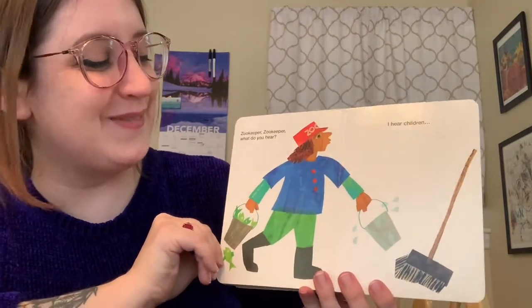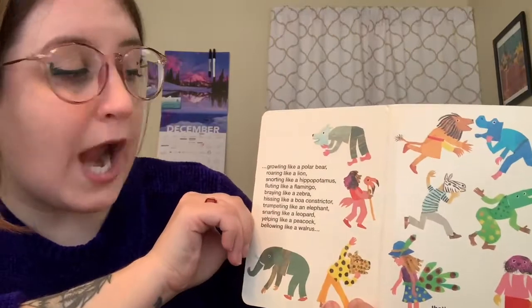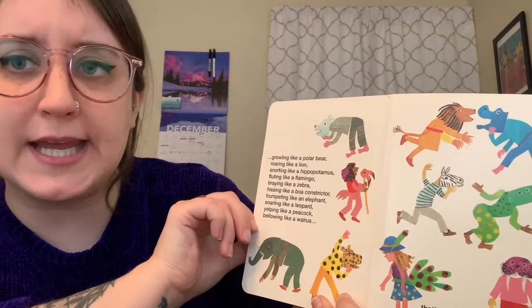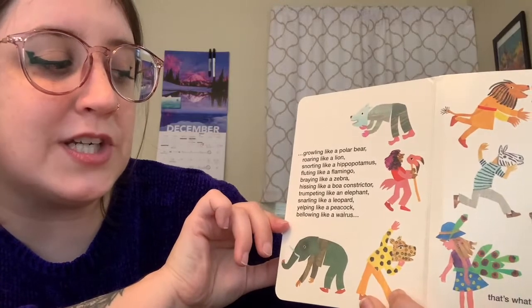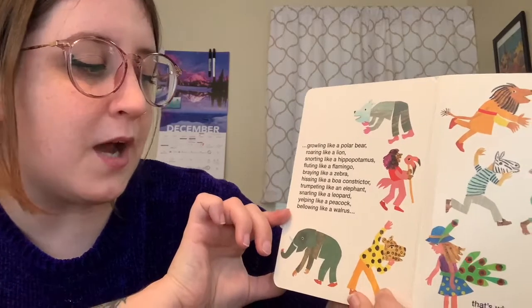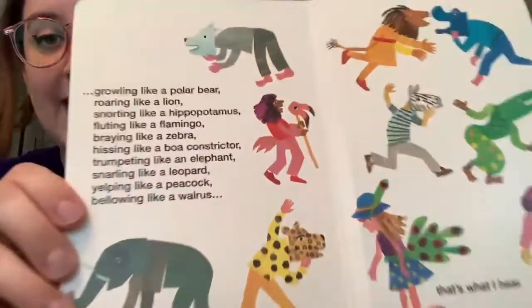Zookeeper, zookeeper, what do you hear? I hear children growling like a polar bear, roaring like a lion, snorting like a hippo, fluting like a flamingo, braying like a zebra, hissing like a boa constrictor, trumpeting like an elephant, snarling like a leopard, yelping like a peacock, bellowing like a walrus. That's what I hear. Good job, you guys. The end. That was great. You guys really know your animal sounds. All right. Next up, what do we have over here?